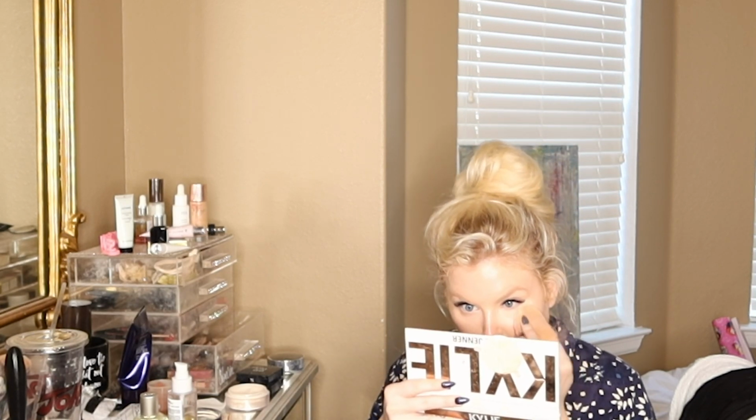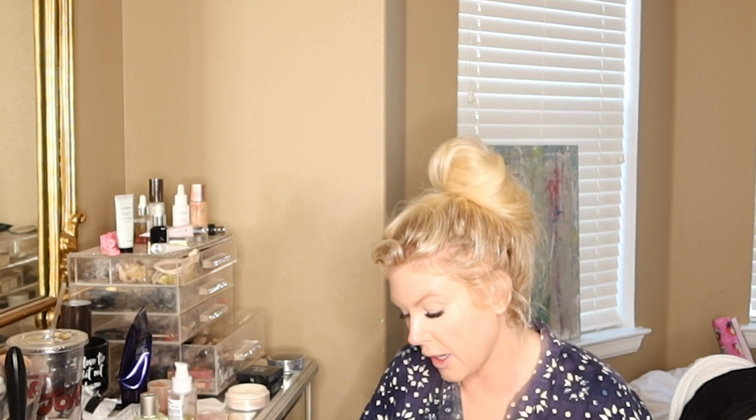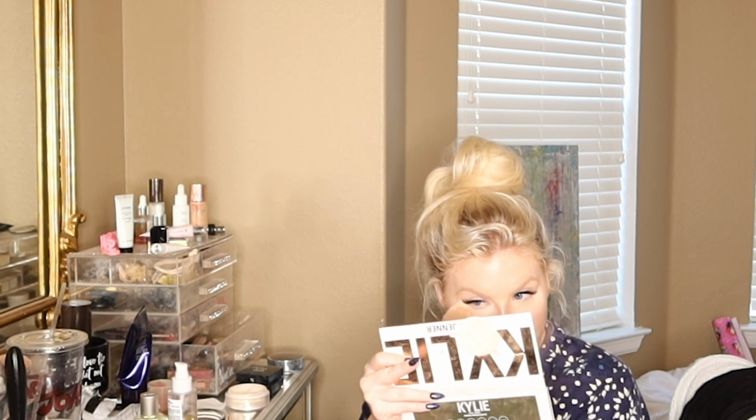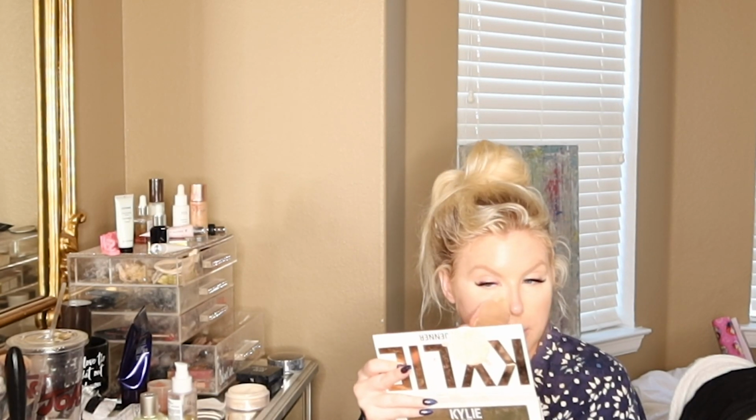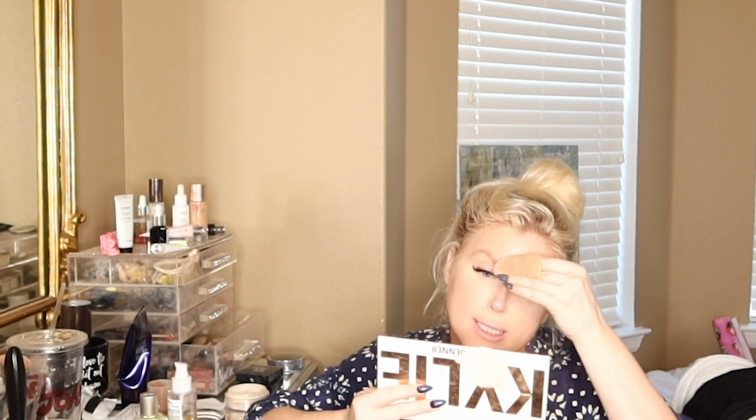Now, granted, with my under eyes, I do bake because, quite frankly, for a few reasons. I want the brightening, but I also really want to set this because of my mascara and because I am on the oilier side of things, so I have more likelihood of transfer. But also because you do have the under eye creases, just from your actual eyeball. So it is nice to have something in there just to really set the makeup and minimize the chance of that creasing.